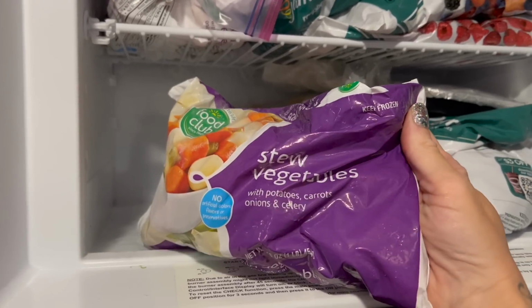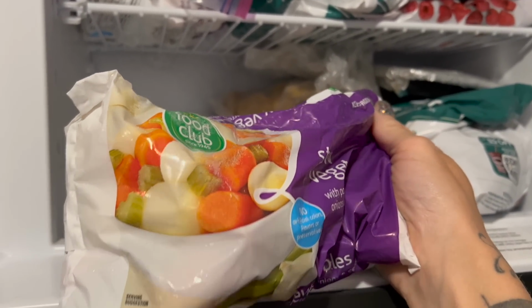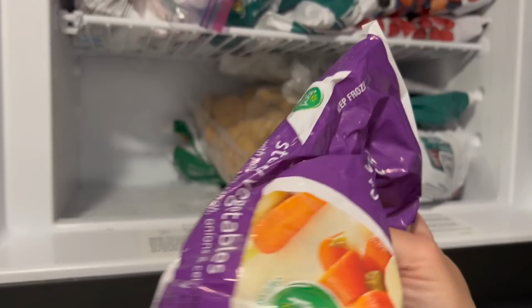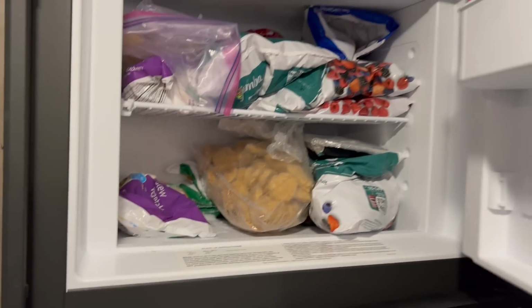These vegetables were on sale too. These stewed vegetables, if you haven't tried them, are freaking good. These are like my favorite frozen vegetables. I never had them. I had them one time. You weren't here because you were at work. But these are good. They have little onion balls in there. Yeah, I like the white onions. Anyways, that's our haul for the month.